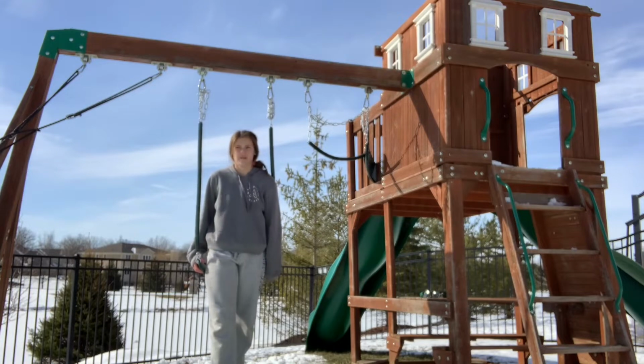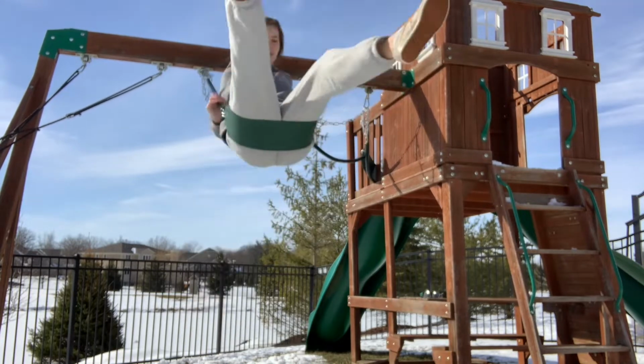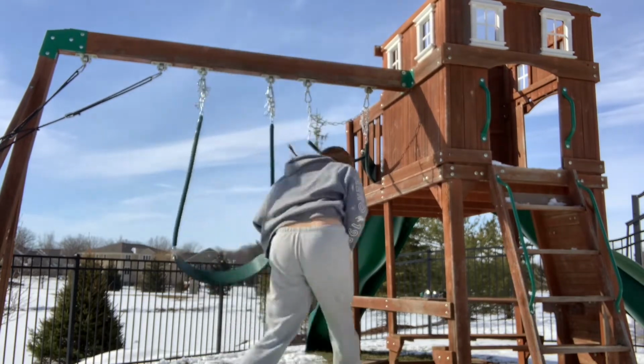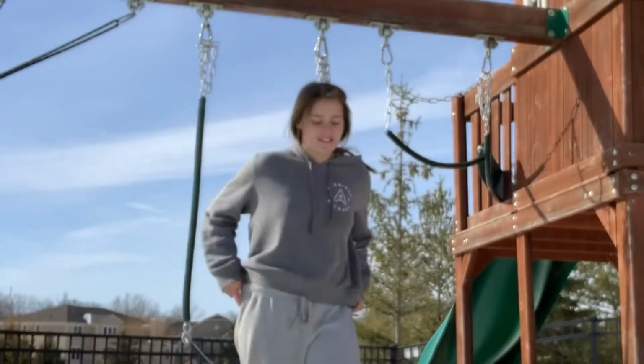And yeah, I still brought the mat out. Here we go. Or I'm gonna try, okay? Yay! Now I just gotta get better at that.